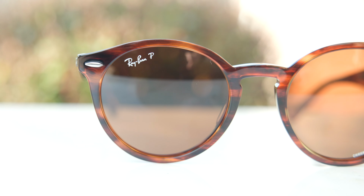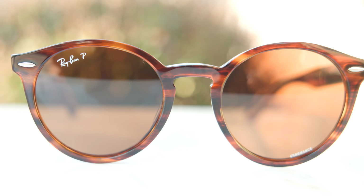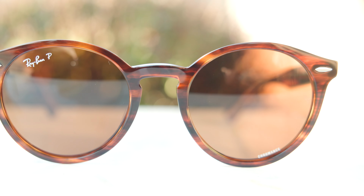The build quality here is absolutely incredible. Just a beautiful pair of acetate frames, completely seamless with a beautiful polish. We have the keyhole style bridge on the frame right there as well. If we take a look at the top right corner of the frames, we can see a little Ray-Ban logo with a P. The P, of course, stands for polarized, because this particular pair does have polarized brown lenses.